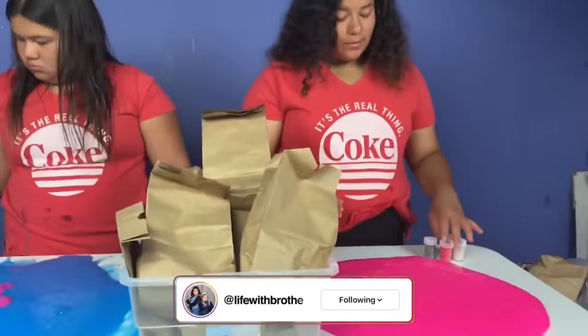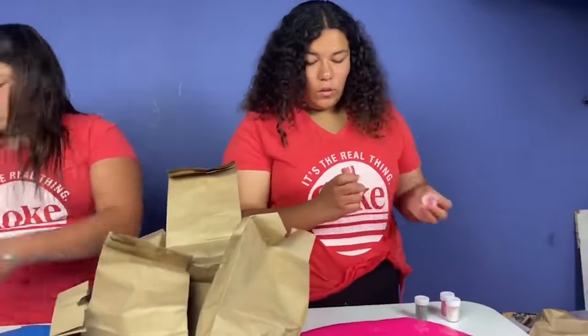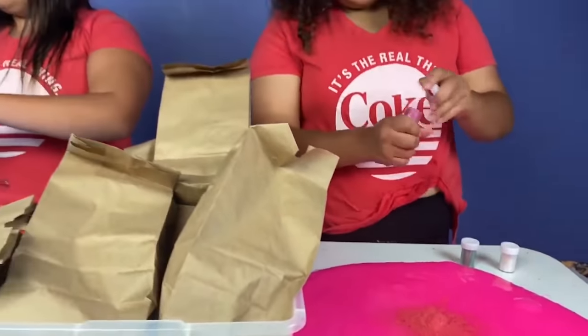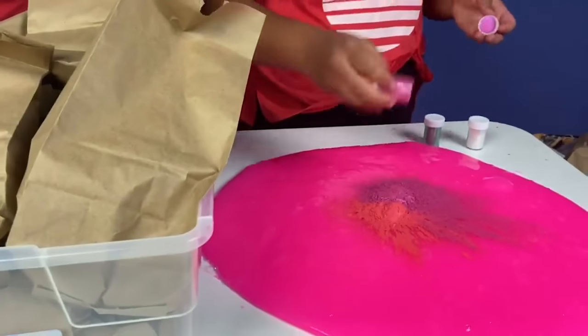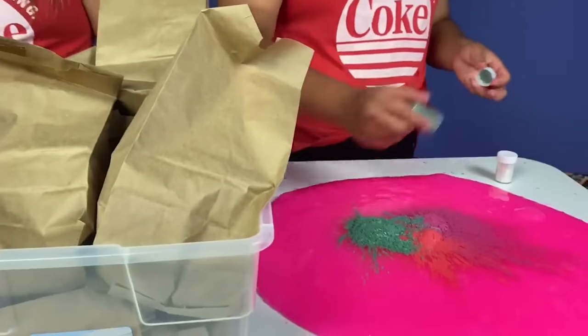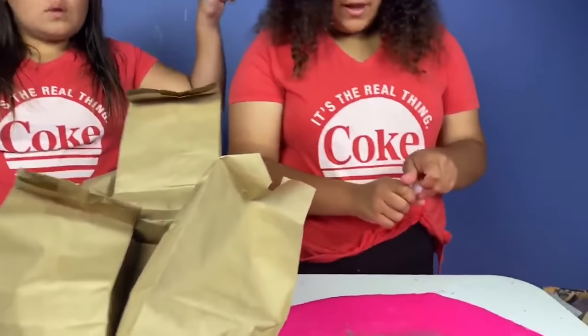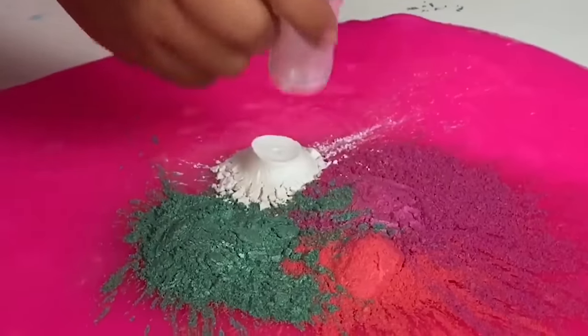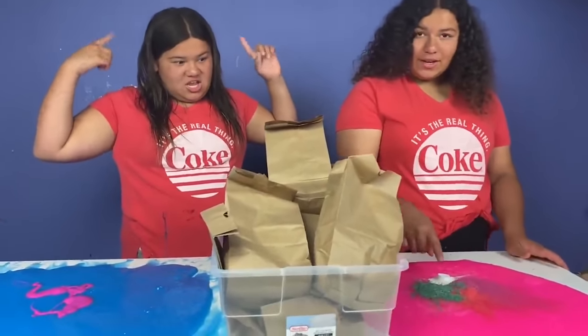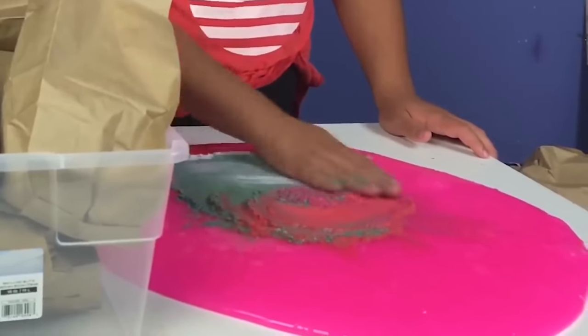Okay, I'm going to add in my pigments, guys. First is this orangey pink one. Okay, next, this kind of almost matches the color. It's a metallic pink. Teal. I wonder what's going to happen to my slime now. And white. Look how that came out, guys. It kept the shape of the container. Wow.